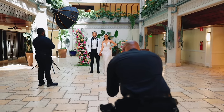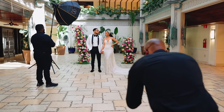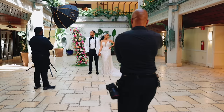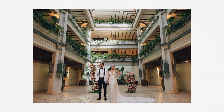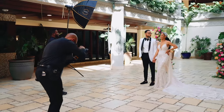Look at each other, guys. Perfect. And then look in opposite directions. So left and right. Yep. Awesome. Beautiful. I'm coming in close. Get some mid shots. Look at each other one more time. You're making her blush, man.